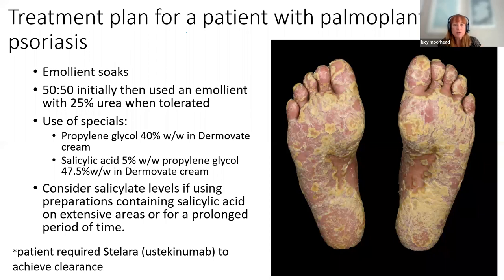We then used some of our specials. These are special combinations of products that are approved by the British Association of Dermatologists and made up in our pharmacy. There's one with propylene glycol in Dermovate cream, which is great at absorbing into thick areas of skin, and one with Dermovate cream, propylene glycol, and also salicylic acid. So great at absorbing into thick skin and also breaking down the scale.